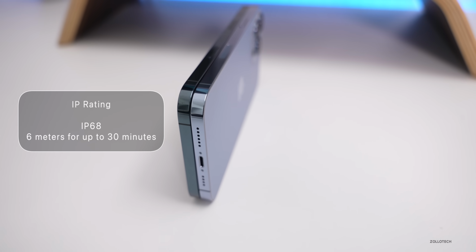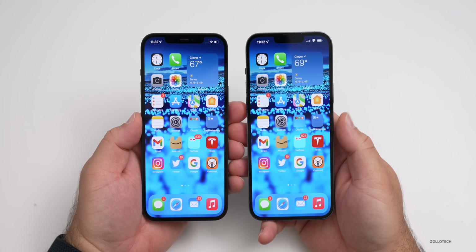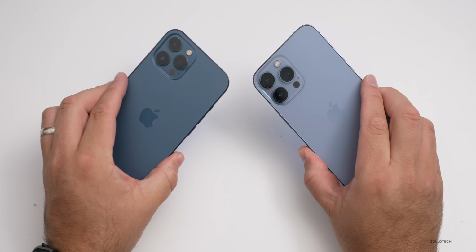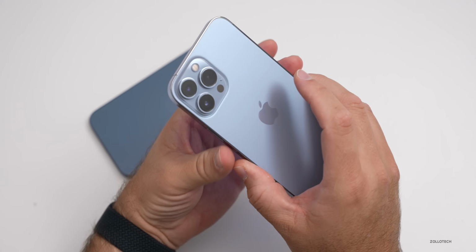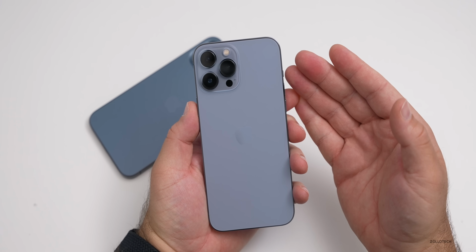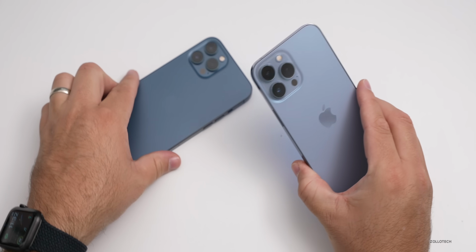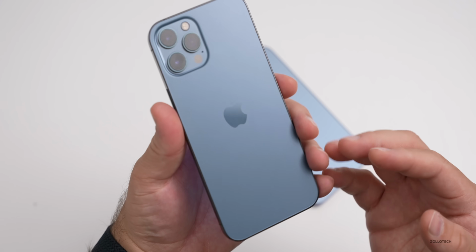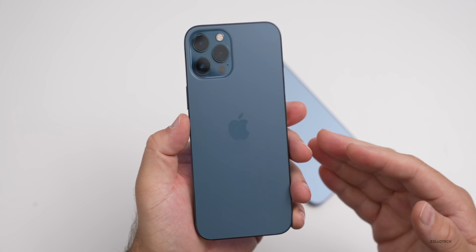With this year's phones, the major difference is the 120 Hertz ProMotion, the slightly smaller notch, the larger battery, and the cameras. So if those things matter most to you, then it's worth an update for you from the 12 Pro Max to the 13 Pro Max. However, if they don't matter at all, well, the 12 Pro Max is great, and I would just hang on to it. In fact, for many people, it's not going to be worth upgrading.